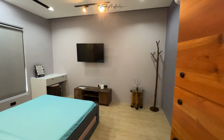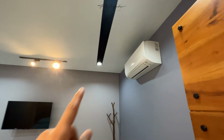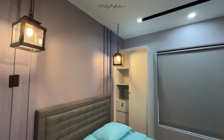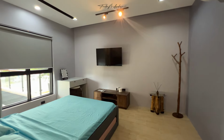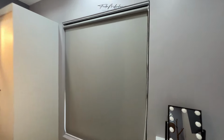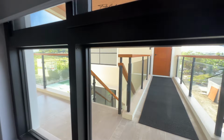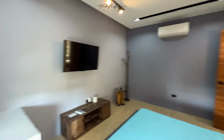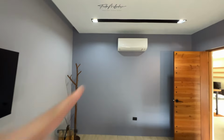Ito yung second bedroom. It has a double bed, complete furniture and appliances. You have split type aircon, pin lights on the corner, and also drop lights sa headboard. Yan. Meron din siyang pull-out bed. So since, again, this is a resort type, it can accommodate a lot of occupants or people. There's a modular cabinet. And then this sliding door will give you a view of the outside. That will lead you to the mini theater. Okay? Meron ka na rin vanity area, TV, console table, bed, and your split type aircon.